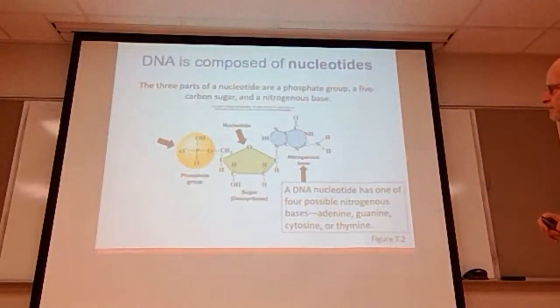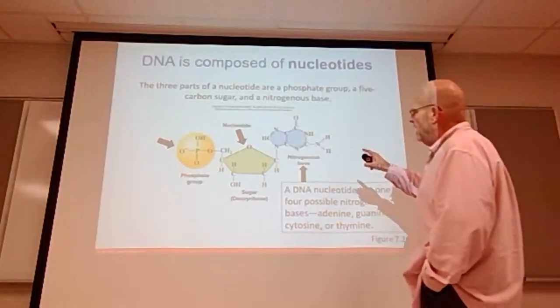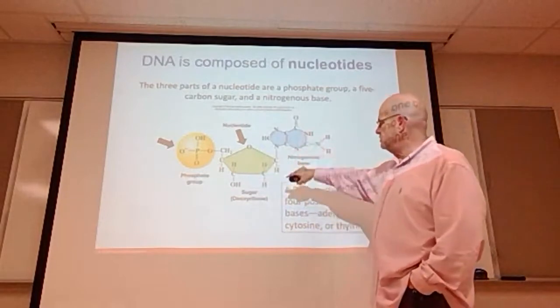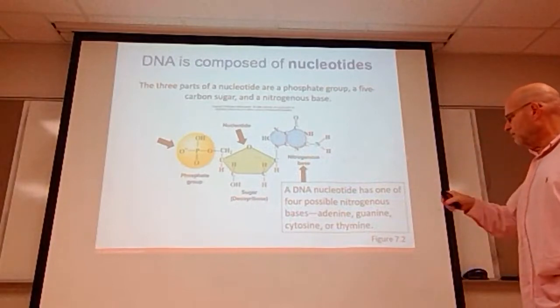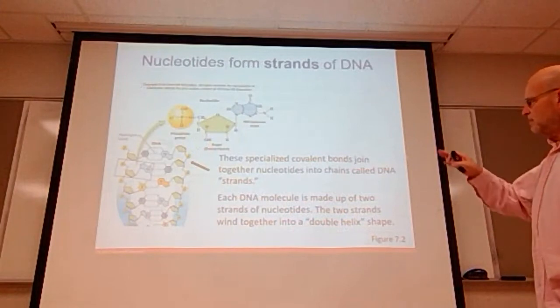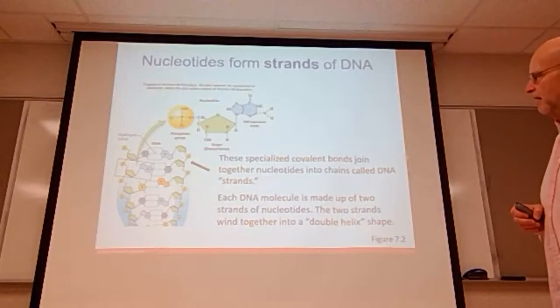So DNA is composed of nucleotides. We talked about this in a previous chapter. You have the nitrogenous base. This just happens to be a DNA molecule. The sugar is deoxyribose. So you see the nitrogenous base. We talked about adenine, guanine, cytosine, and thymine. These specialized covalent bonds join together to form strands.